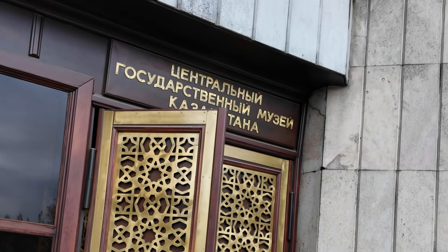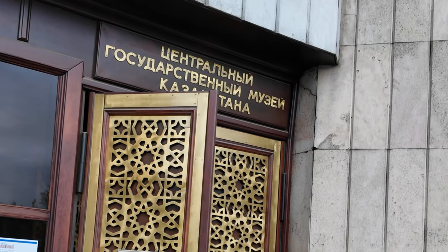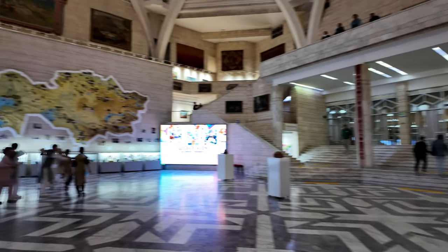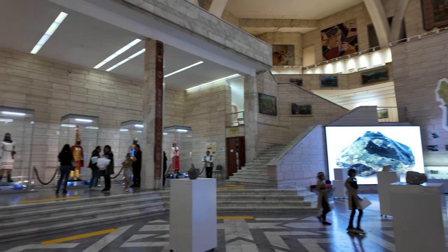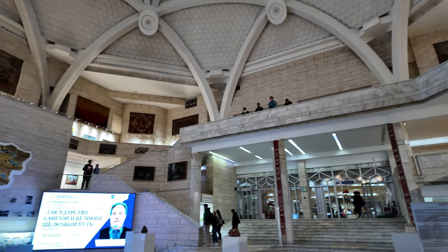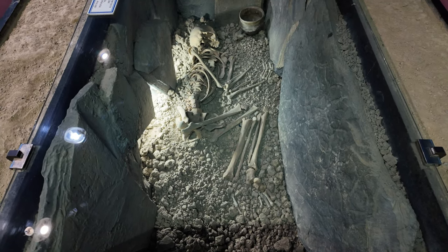Okay, darling, so that's all written in Russian. So what is this place that we're just about to go into? That Central Government Museum of Kazakhstan. It is a magnificent building, strewn with many, many marble pieces. It's very nicely built. A big dome for a roof. Lovely building. Wait times can be a bit long on school holidays.